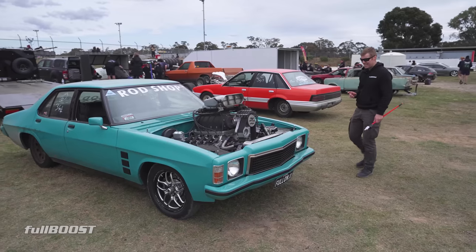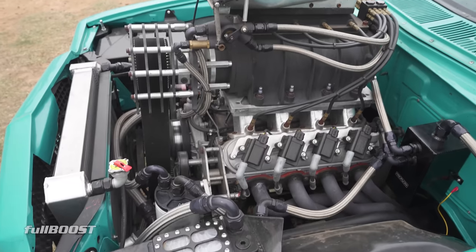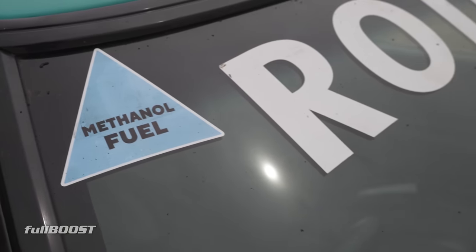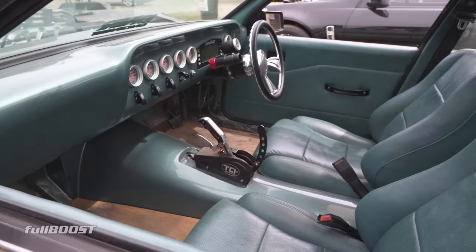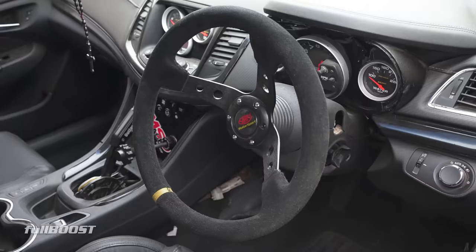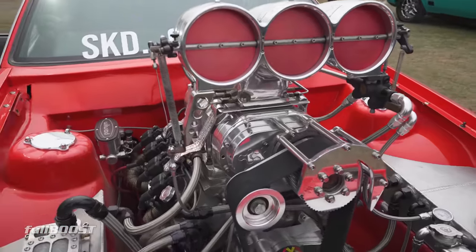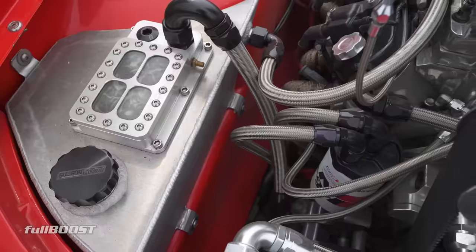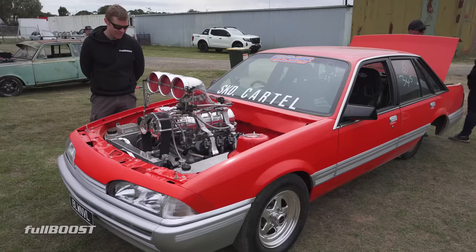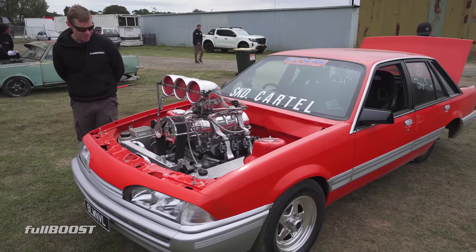Cars did a killer skid and yet another blown LS combo. When it comes to burnouts, the LS is the choice of engine. LS is in everything. Blown combos, NA, tunnel rams, you name it. And you can see why people use them, they fit in everything.